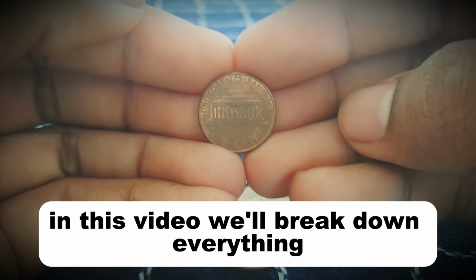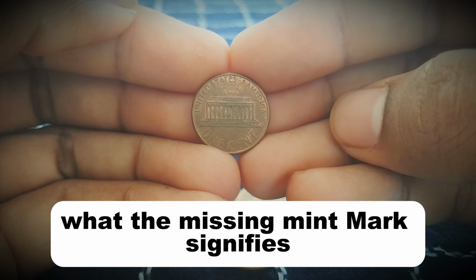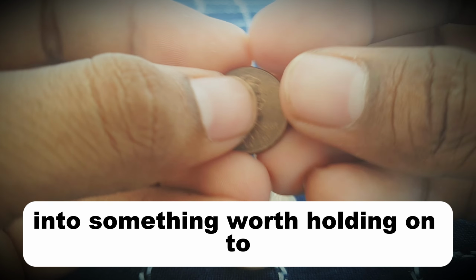In this video, we'll break down everything you need to know about this penny, including its origin, historical background, what the missing mint mark signifies, its value in both circulated and uncirculated condition, and any rare errors that might turn this everyday coin into something worth holding onto.